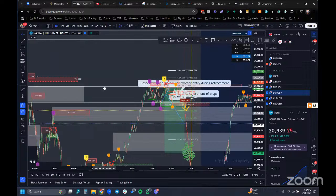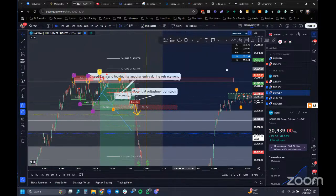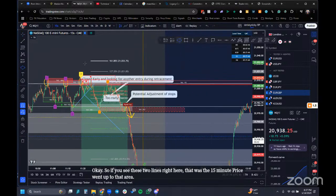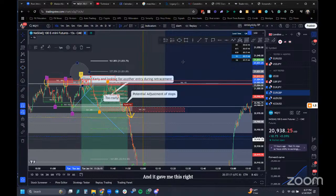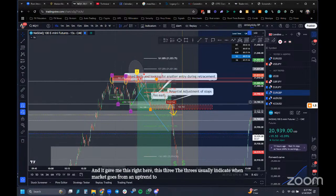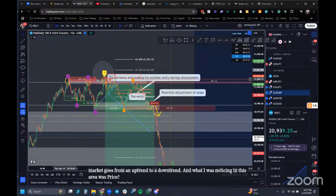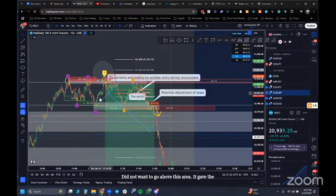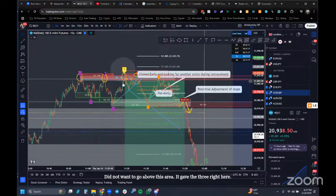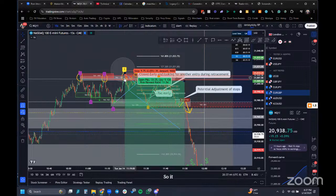Okay. So if you see these two lines right here, that was the 15 minute. Price went up to that area and it gave me this right here, this three. The threes usually indicate when market goes from an uptrend to a downtrend. And what I was noticing in this area was price did not want to go above this area, right? It gave the three right here. It gave the three right there, and I noticed it spiked up and then came instantly back down. So it doesn't want to break above. It's most likely going to drop down.